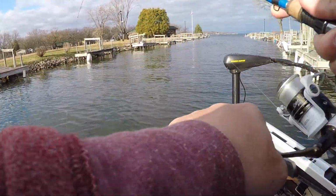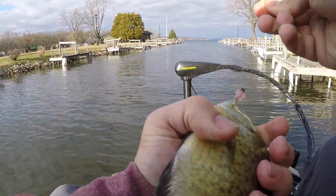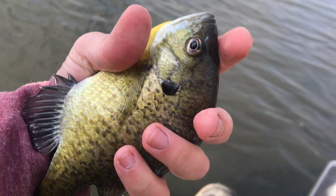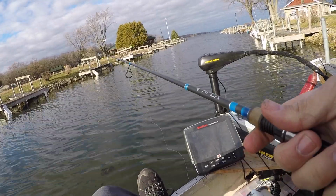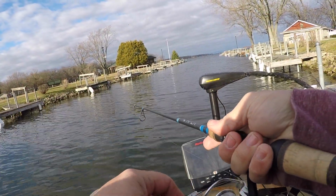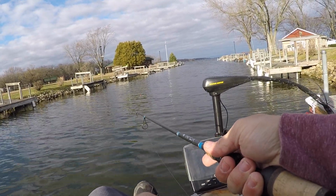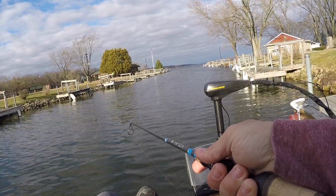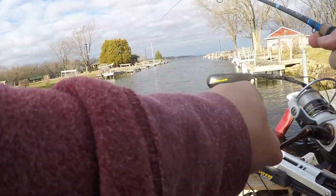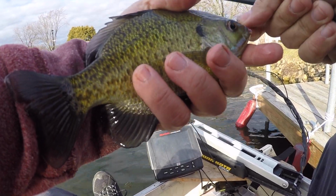There's a good one. Get him in the boat. That's better. Well, they're getting bigger. About the same size. I wanted to keep fish. These are the keepers.